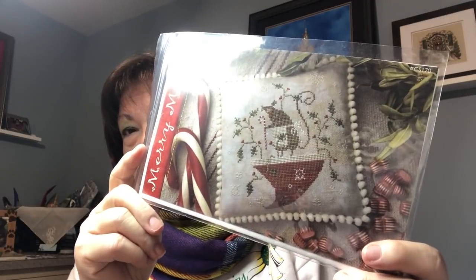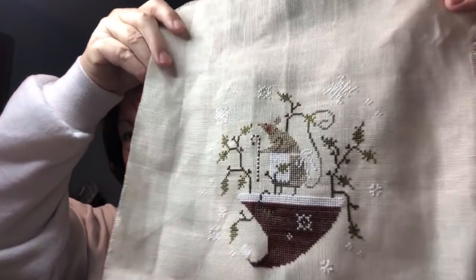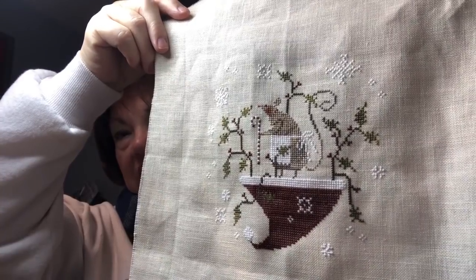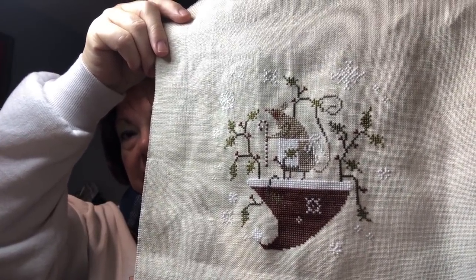This is Mary Mouse. This is a Brenda Gervais pattern, and this one is a companion piece, in my opinion, to Plum Pudding, which I have already stitched, and also the Christmas Tea, which I have stitched and framed. So after you see my finish, I'll share with you what I was thinking of how to fully finish this.